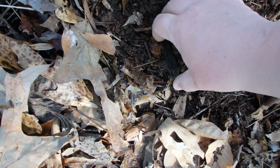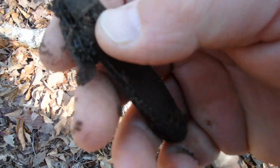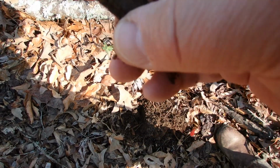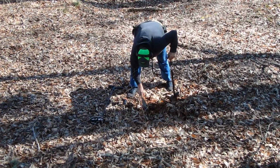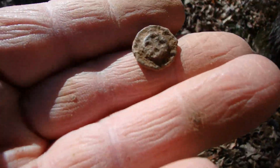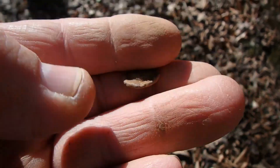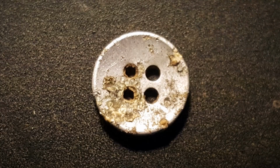One of my favorite things to find are pocket knives. I just found one, right here. Looks like the blade was still out. Hey, very cool. There's no scales on the side of this one. It's just down to the metal. But I got one. I found me another button. That one is going to be a 4-hole button, probably an old shirt button or something. That's kind of cool. I like it.